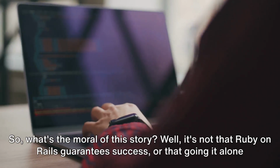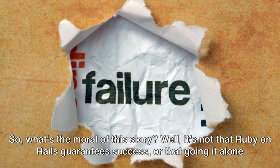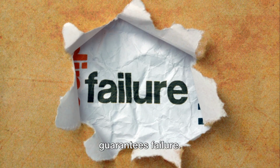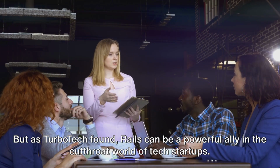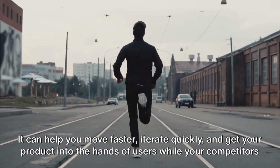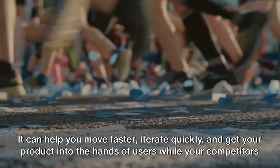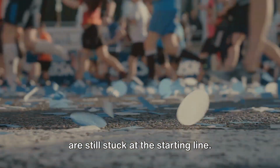So, what's the moral of this story? Well, it's not that Ruby on Rails guarantees success or that going it alone guarantees failure. But as TurboTech found, Rails can be a powerful ally in the cutthroat world of tech startups. It can help you move faster, iterate quickly, and get your product into the hands of users while your competitors are still stuck at the starting line.